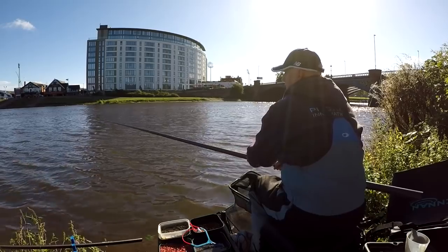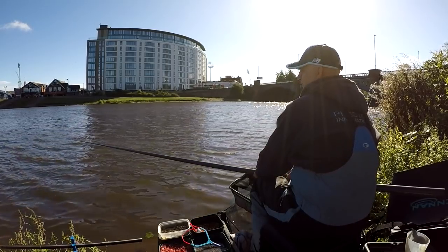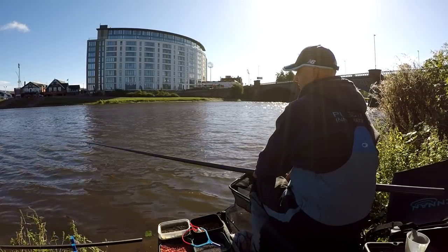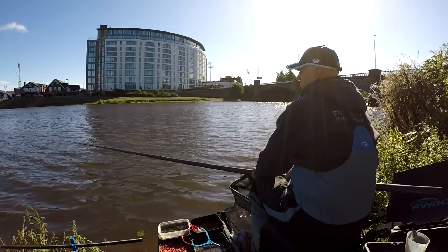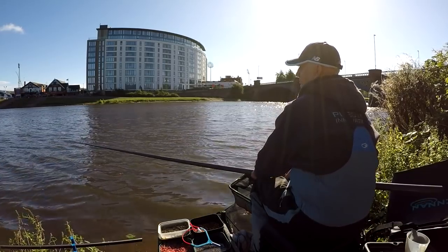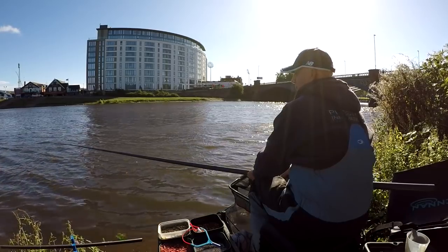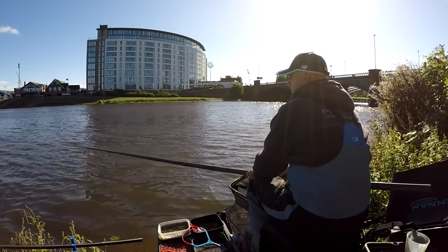There are lots of big fish living in these backwaters, just out of the main flow. I've had them on before. Unfortunately, they go straight to the middle of the river. Getting them out on a pole tackle is very difficult. They're few and far between. You don't get many of them. You don't get them every time you come.